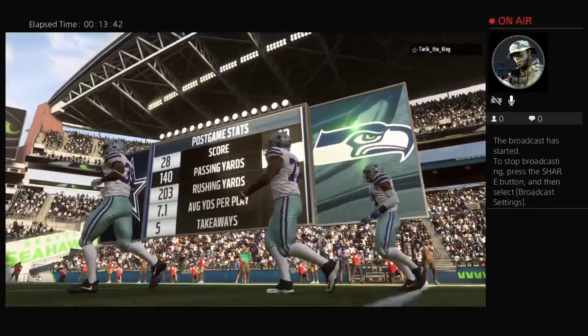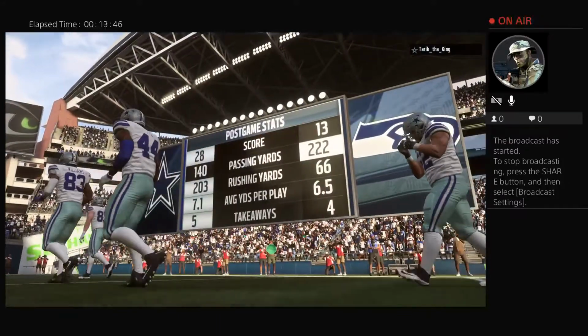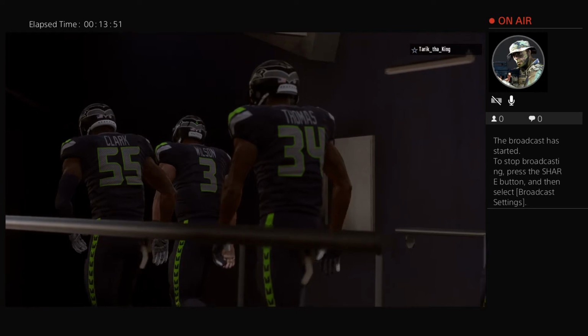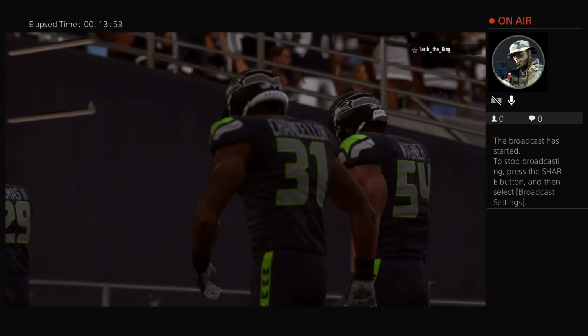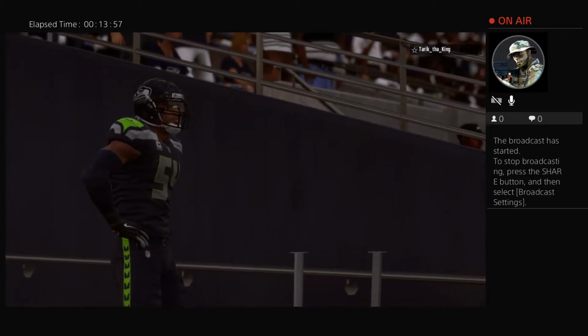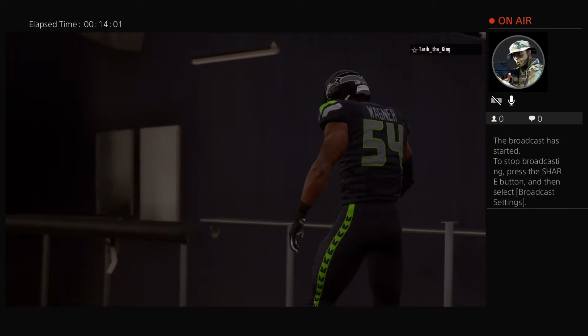So for Dallas, it's an ideal start as they move to 3-0 now on the young season. And they'll return home next week to take on the Detroit Lions. Meanwhile, for the Seahawks, they suffered defeat for the first time as they dropped to 2-1. And they'll try to rebound next week as they head to Glendale to take on the Cardinals.